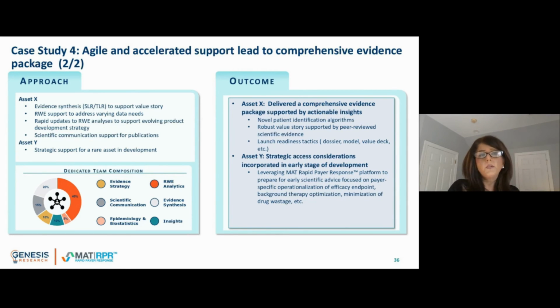And this would be a perfect example of when you need different and disparate types of support for launch readiness or other activities. Now, if you remember from the previous slide, there was another asset in their portfolio which was in earlier stages. I haven't spent too much time on that, but I did want to highlight that we're in the process of pulling together the evidence package for that asset.